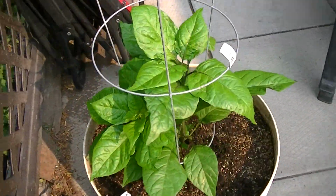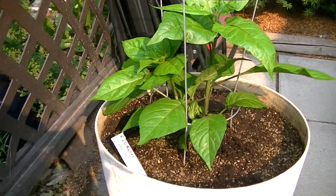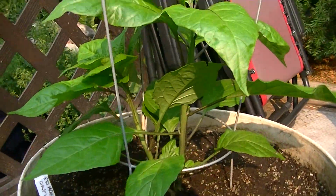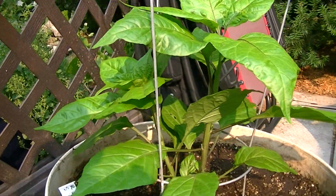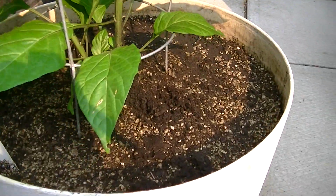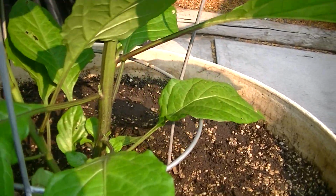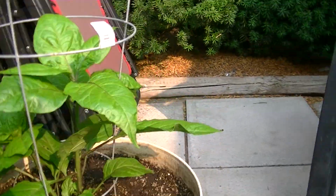This one, Red Moruga Scorpion, has really grown into its humongous pod. This was the littlest one and it's branched off now. I actually topped this one a couple of times and it's really growing in. Still no pods or blossoms on this one, but it's really starting to fill in.